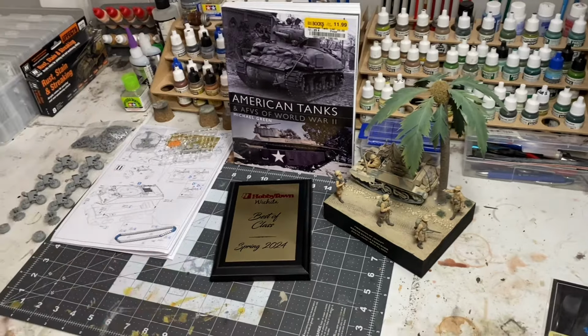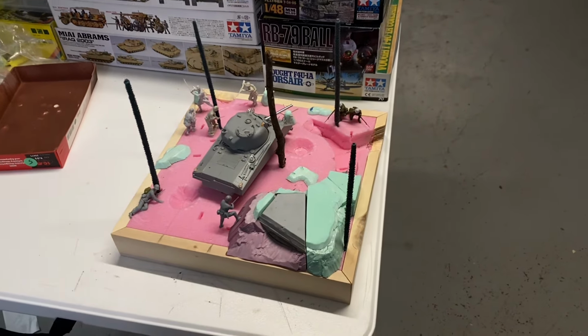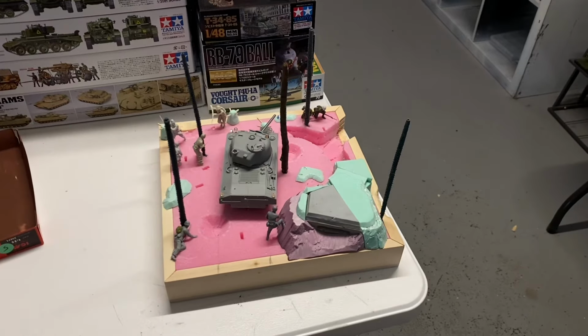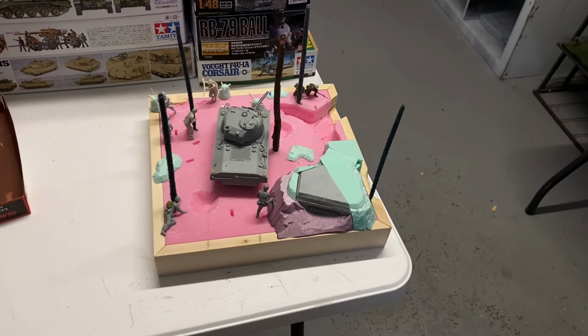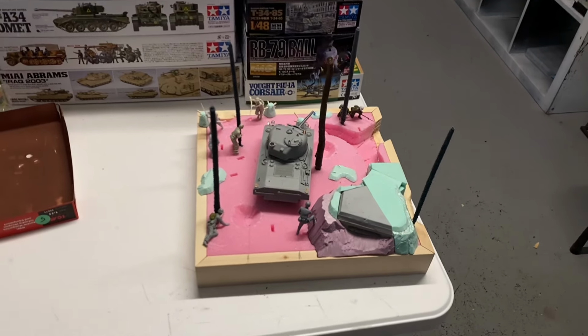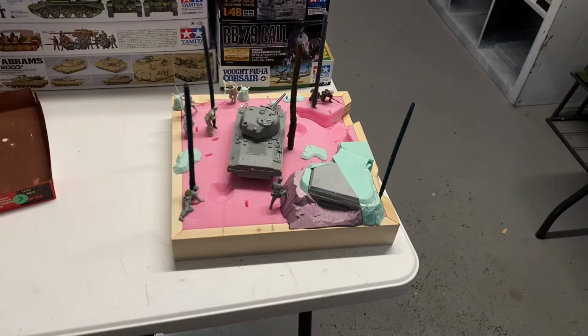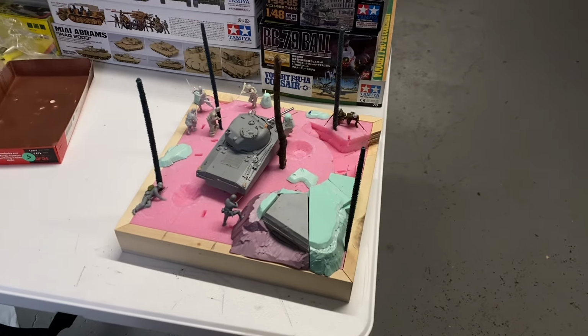But beyond that, we're going to push straight into the Pacific diorama, and this is what I've got so far. If you've seen the layout I had beforehand on Instagram or the Discord, then you know it's vastly different. I won't be able to work on it throughout the week until Thursday night, so this is the stopping point I'm going to leave it at. But I'm very happy with the layout.